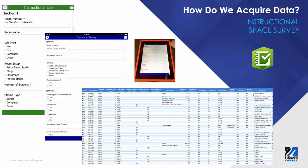It's very easy to set up, and we were looking for a spreadsheet as our end result, and it's very easy to pull a spreadsheet out of this. So it was the perfect solution. The first year we did it, we tried to collect way too much information about anything and everything in every single room, every single instructional space.